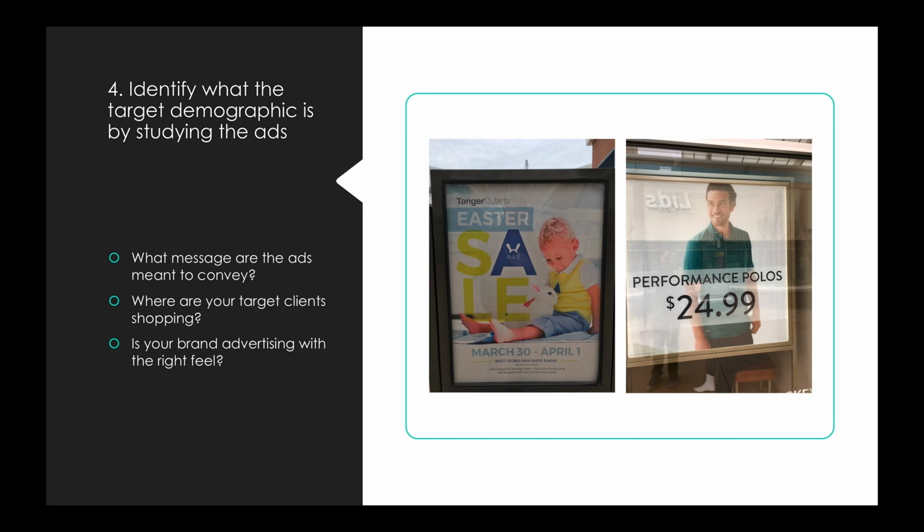So the last slide was more about the art side and finding inspiration. This slide is more about figuring out where your clients are shopping, and then you can also figure out where your clients aren't shopping. Go in there. See what kind of things are the opposite of where your clients would be shopping, so that way you know what not to post. If there's a certain feel when you walk into a store, J.